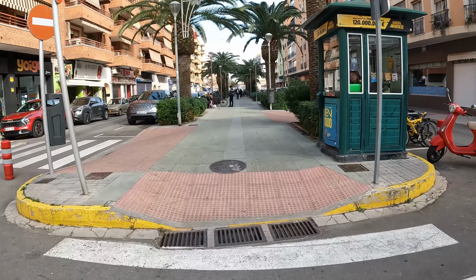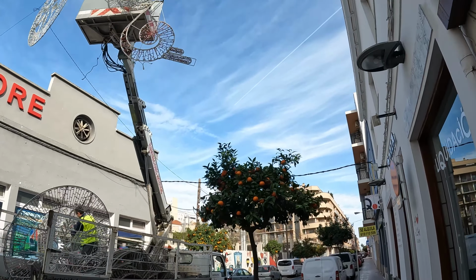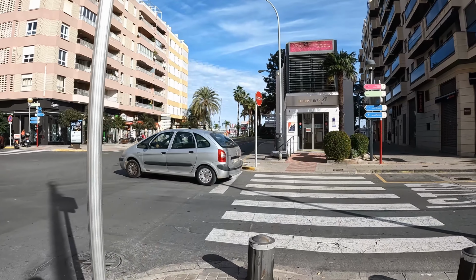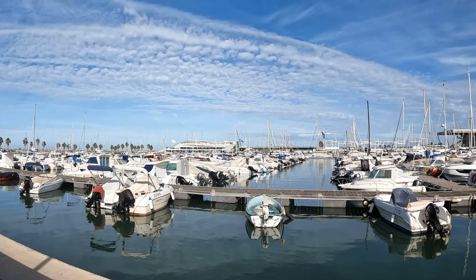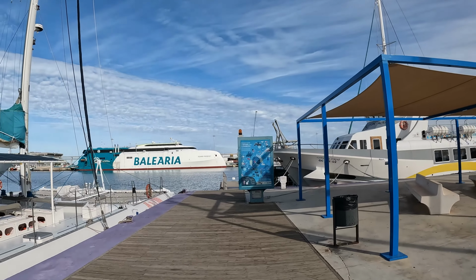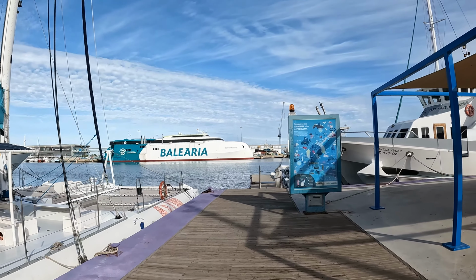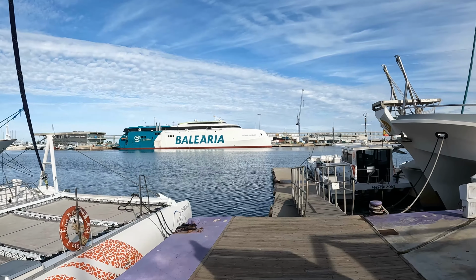I have been to Denia many times before, but never on the bus. The bus station is in the centre. Google is telling me it's about a 20-minute walk to the marina. I can see the sea, and look who's waiting for us. There she is, the Eleanor Roosevelt, which is the fast ferry that takes you from Denia to Ibiza.